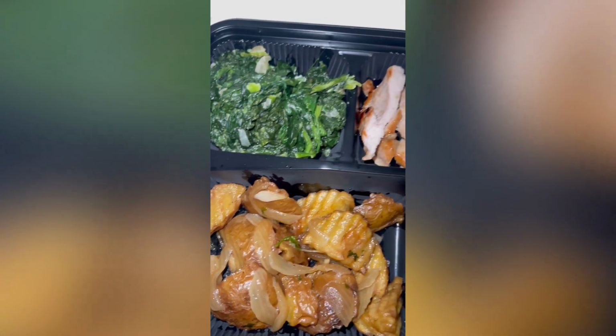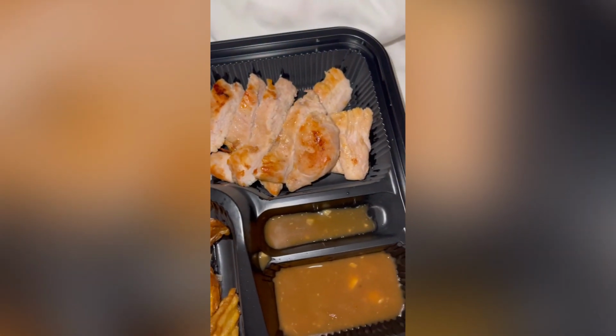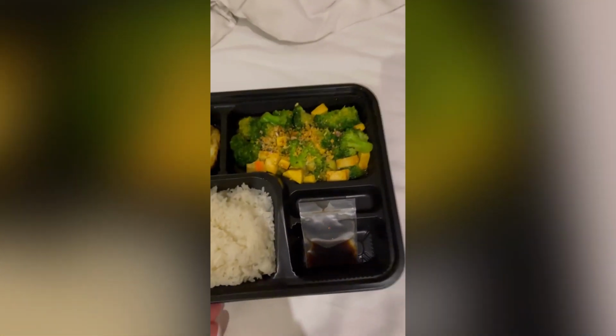At around 7 PM, the staff brought my first meal. It smelled amazing. Unfortunately, I am vegetarian, so I sent this back and got a new order delivered. This was my replacement. It didn't take very long. It's boiled rice, a fried egg, and also tofu and broccoli in a peanut sauce with some soy sauce.